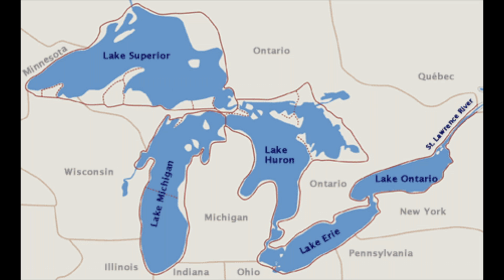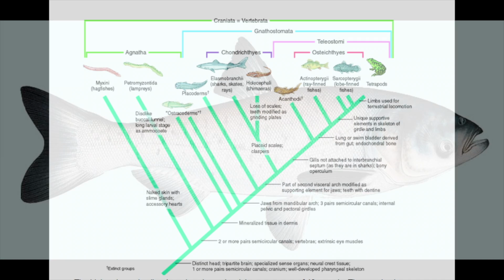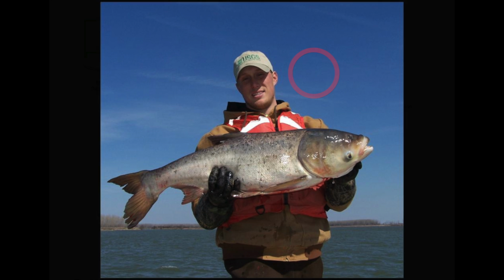These invasions are not only found in science fiction, they're affecting the habitat of the Great Lakes here in the Midwest. Meet Hypophthalmichthys nobilis, the bighead carp, a member of the clades Gnathostomata and Actinopterygii, the ray-finned fish. The bighead carp is silver-gray in color and weighs an average of 40 pounds. The species has a tremendous growth rate, making it popular for sport fishing and aquaculture.